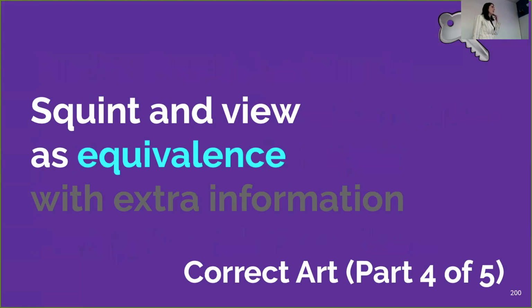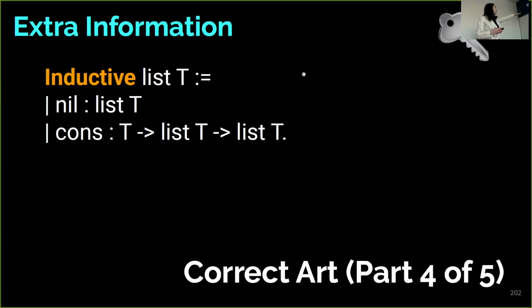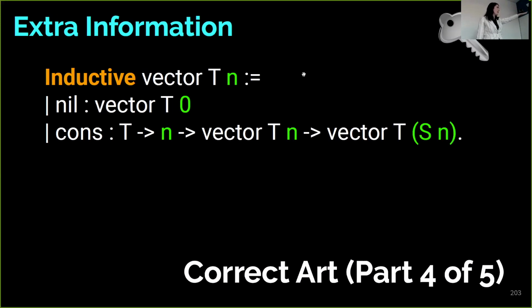So I guess the key insight here is, earlier I showed you this equivalence with lists and vectors. Well, I think really any change that you make to a data type when you're changing your proofs, you can view in some light as an equivalence. But it's not going to be just an equivalence between your old thing and your new thing. Sometimes you're adding information or removing information. So this is an equivalence with some extra information. With our lists and our vectors, the extra information that we're adding here is that we're passing around these lengths. We're proving this length all the time as we construct these vectors. So that's the extra information.